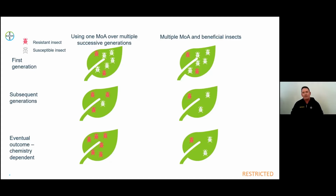We've got other methods that we can rely on in terms of some cultural control methods, biological control methods, that we can really help try and target what we're doing on that right-hand side of that slide. So again, we started a population with largely susceptible DBM, and there may be some resistant. So over time, if we're mixing up the mode of action and we're using other methods of control, we can keep that population in check.